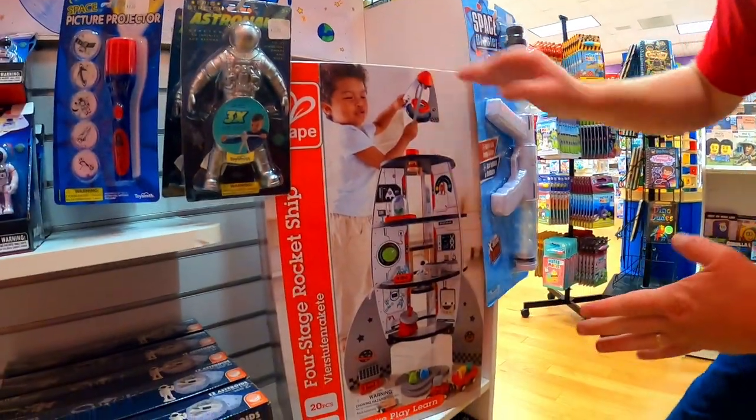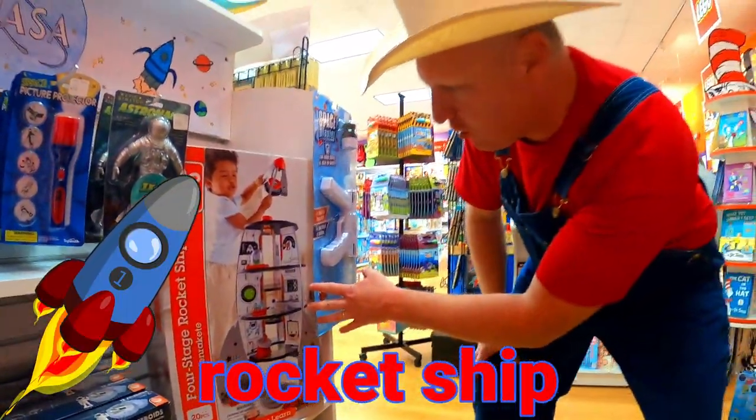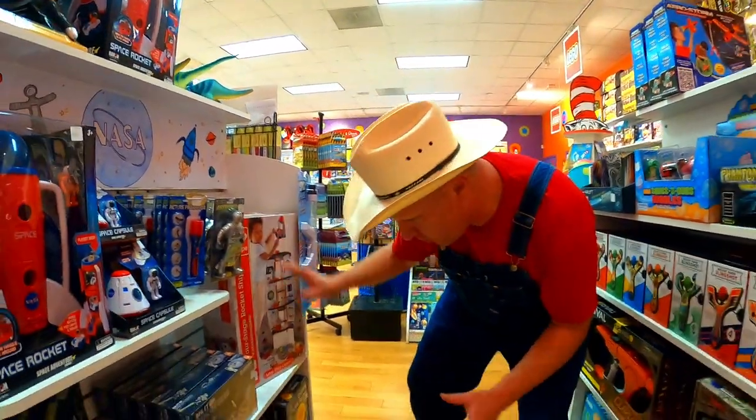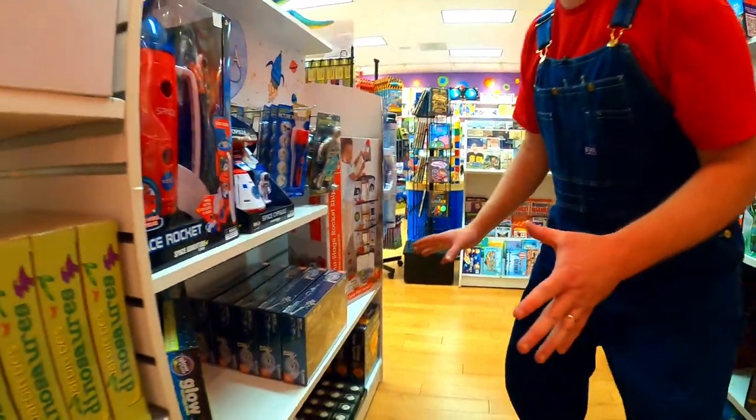Oh, and check this out. Look, it's a rocket ship for your room. You can get this rocket ship and put all kinds of cool stuff in there and play all kinds of awesome games. That is cool. They have all kinds of awesome space stuff here.